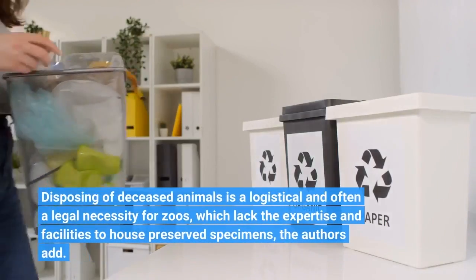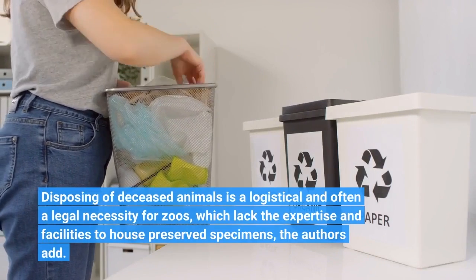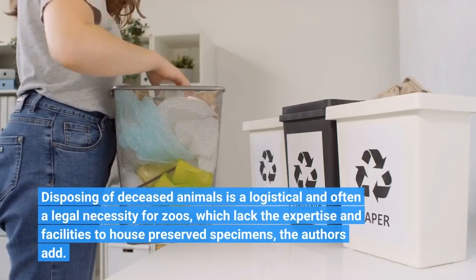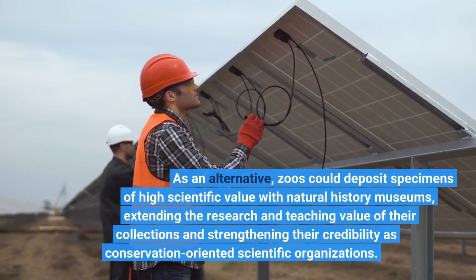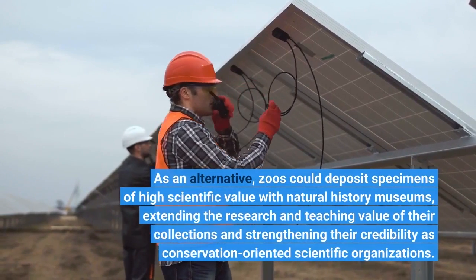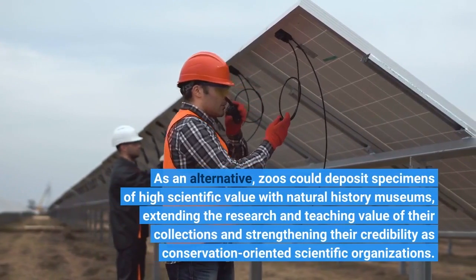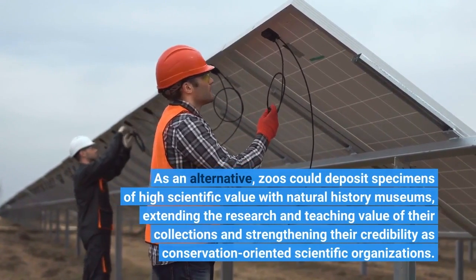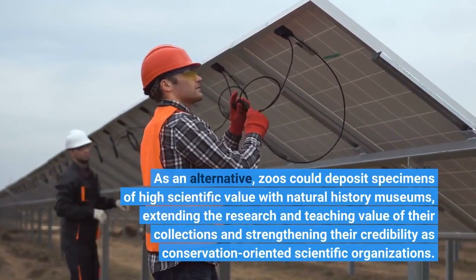Disposing of deceased animals is a logistical and often a legal necessity for zoos, which lack the expertise and facilities to house preserved specimens, the authors add. As an alternative, zoos could deposit specimens of high scientific value with natural history museums, extending the research and teaching value of their collections and strengthening their credibility as conservation-oriented scientific organizations.